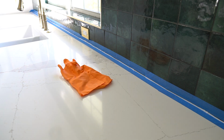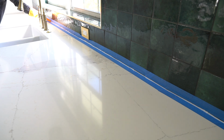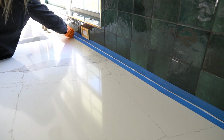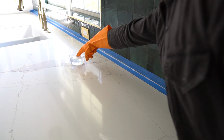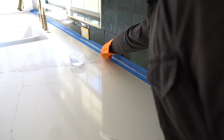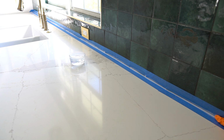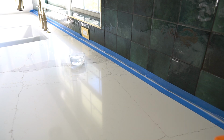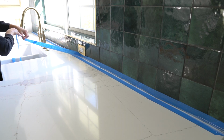Step 5, tool the bead and remove the painter's tape. Use a caulk tool or your finger to tool the sealant bead until it's smooth. It's important to tool the bead before the sealant starts to cure. If you don't have a smoothing tool, dip your finger in a mixture of soap and water and tool the sealant bead that way. Have a paper towel nearby to clean off any excess sealant. Afterwards, immediately remove the painter's tape before the sealant has a chance to cure.